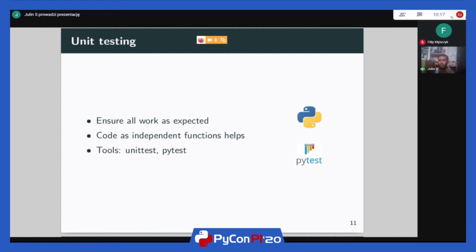As for the tools used for testing, there are many testing tools and frameworks available for Python. Among them is unittest. Unittest is built into the Python standard library itself, so it needs no separate installation. But there is also the third-party PyTest. I would suggest using PyTest over unittest, because PyTest is relatively straightforward, easy to use, easy to get started with, and easy even for a beginner.